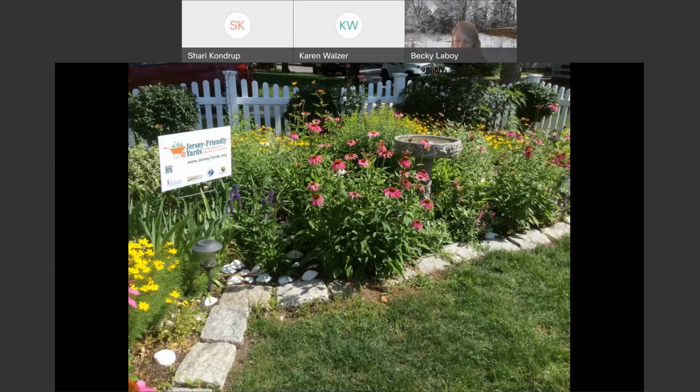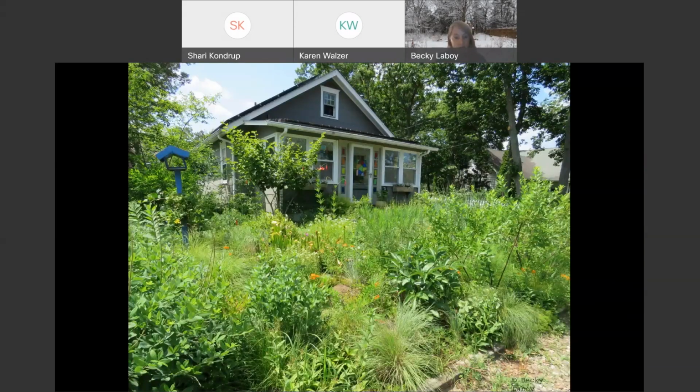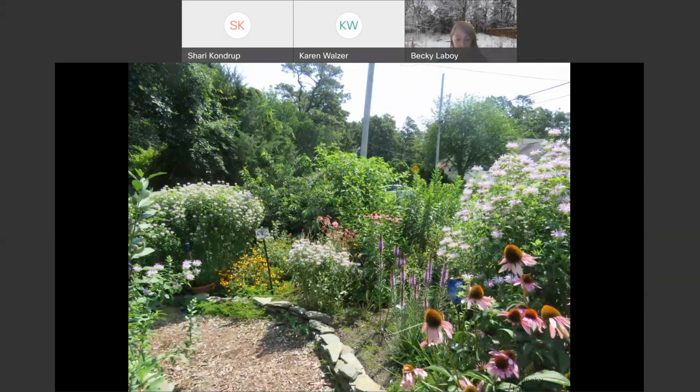The plants that you choose for your garden should align with the conditions in your yard, including the soil texture, soil moisture, and the amount of sunlight, full sun, part sun, or shade. When using native plants, wildlife gardens can be designed to look very tidy, or to look more natural and wild, or somewhere in between.